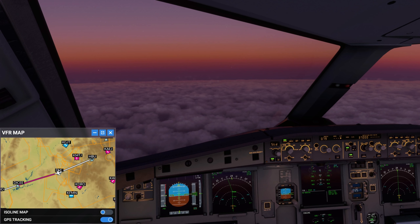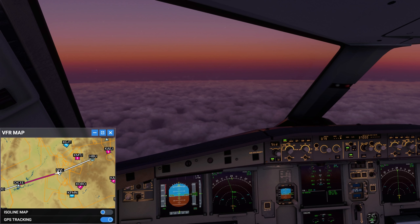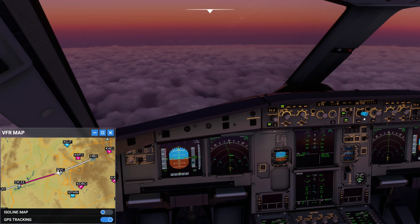Okay, Denver ground, go ahead. Frontier 670, contact departure. Frontier Flight 670, good morning. Delta 3350, Denver Tower, RNAV departure, vectors for noise abatement, fly heading 080, maintain 10,000, runway 8, clear for takeoff. Heading 080, 10,000, clear for takeoff. Level 350.